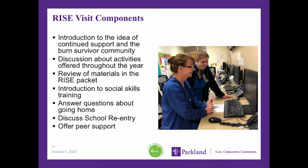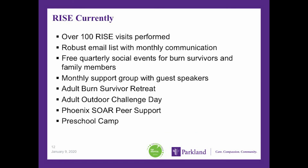So in the first couple of years, again, I'm not really presenting the data on this, but we've done over 100 RISE visits. We now have a robust email communication list because when we do the RISE visit, we offer them to sign up using that form, and so we've collected a really long list of patients that we communicate with at least monthly. We now have committed to free quarterly social events for burn survivors and their family members. I'll show you some pictures of some things we've done in just a minute.